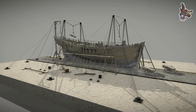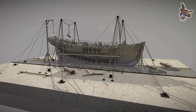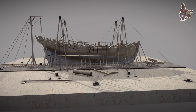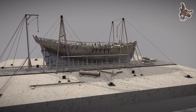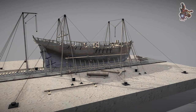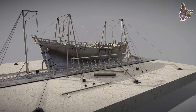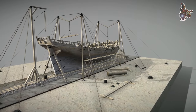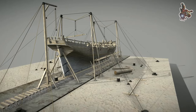It was built to a standard design for a 10-gun cutter, with a length of 90 feet, a beam of 25 feet, and a draft of 10 feet. The hull was made of oak, and the spars and rigging were made of pine. Building of HMS Alert took about 6 months, and it was launched on June 24, 1777.